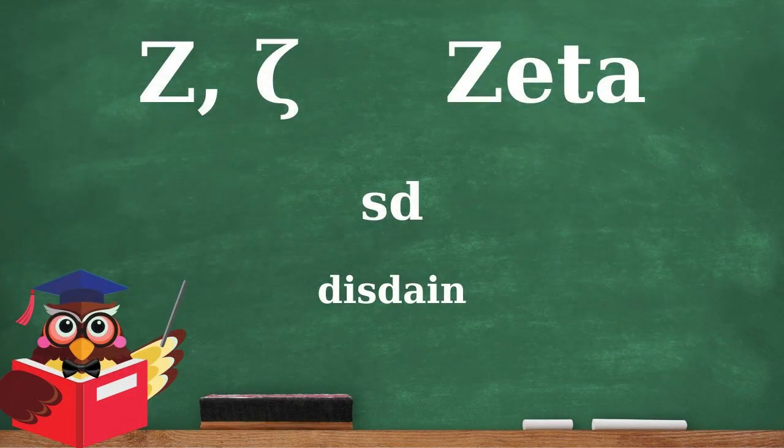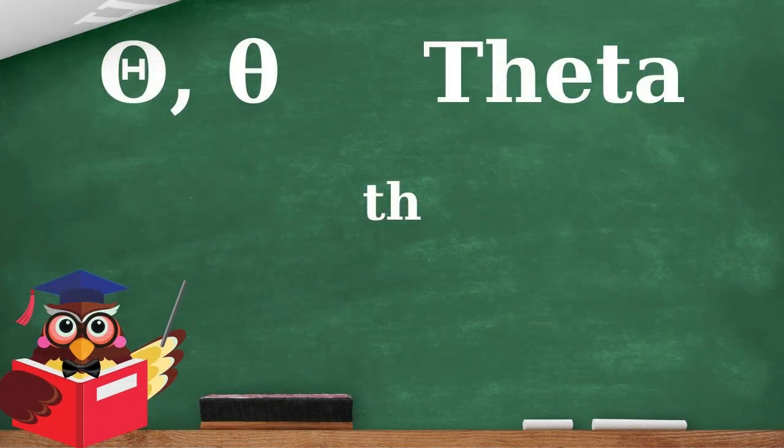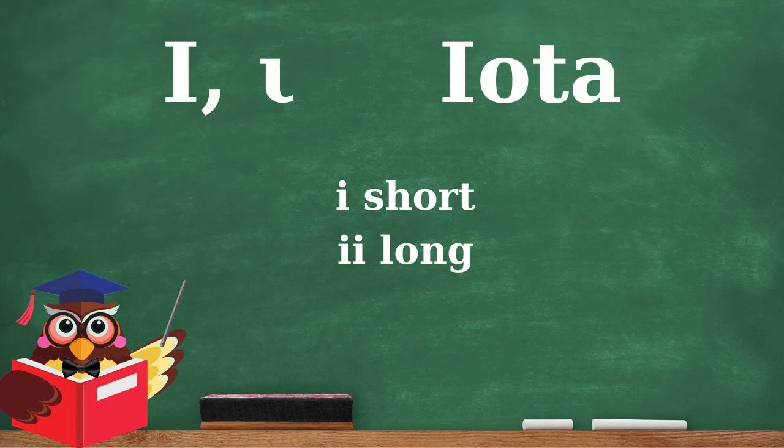The letter zeta, similar to the zd, like in the word disdain. Eta, pronounced like E. Theta, pronounced like an aspirated t, but later became th, a fricative th. Iota, pronounced like the E in a short form, but like E in long form.